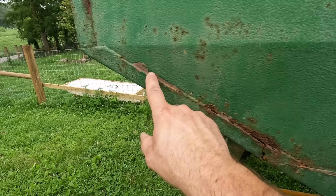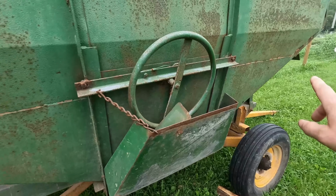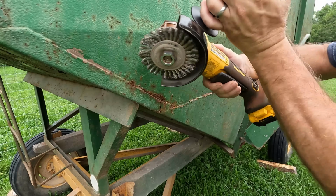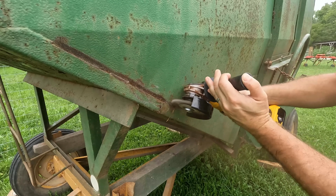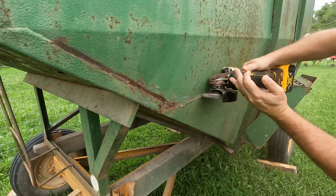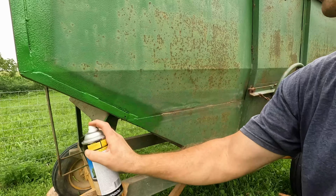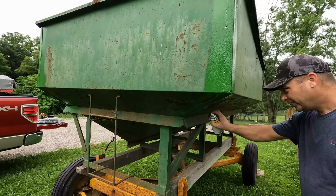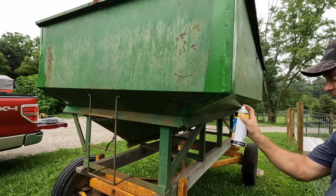So what I want to do is we're going to take a wire wheel and we're going to strip all the silicone off this seam and get that all stripped off, and then we're going to repaint it and then reseal it with silicone. Definitely putting it heavy inside the seam, trying to get the paint to get in there, cover everything up.